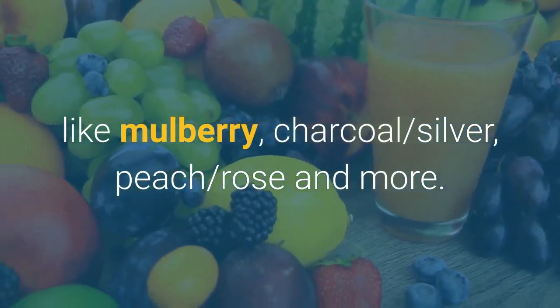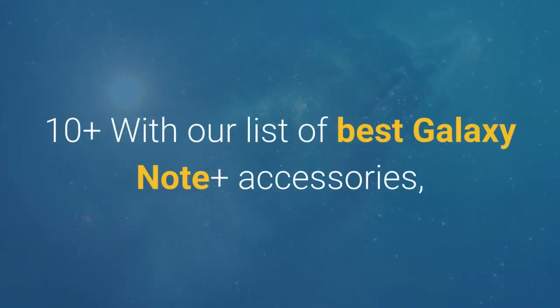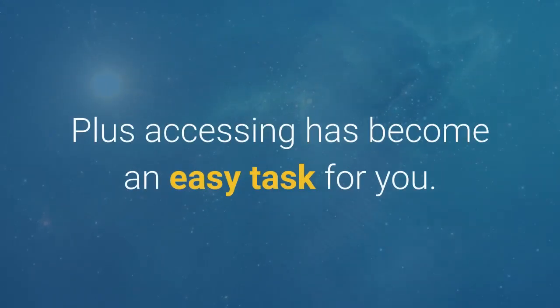Choose the best accessories for your Galaxy Note 10 Plus with our list of best Galaxy Note 10 Plus accessories. I hope that choosing the best Galaxy Note 10 Plus accessories has become an easy task for you.